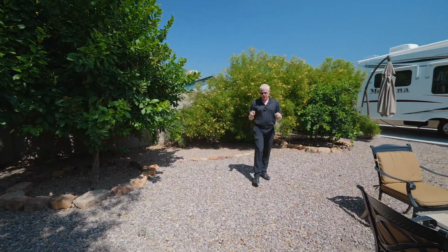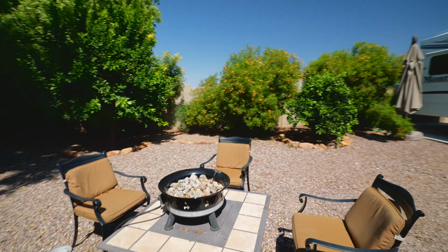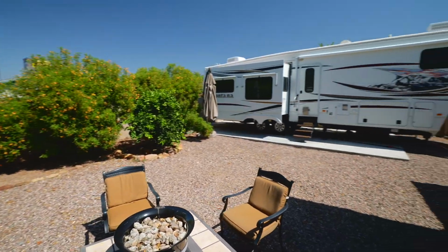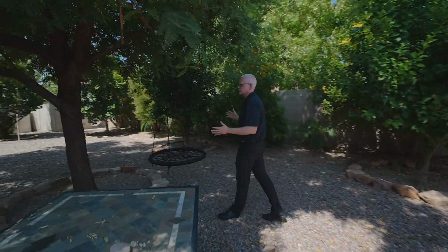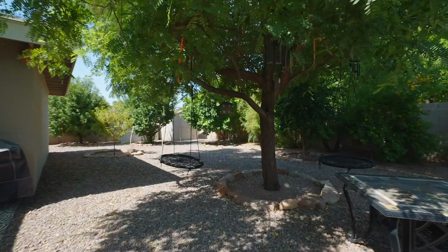All right, now we're in section 2, and I'm gonna have the videographer pan around and show you everything that's going on here. It's a huge section. You've got your beautiful shade tree here, as well as fruit trees behind me. And they even got these swings set up on here, which is kind of cool.